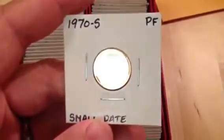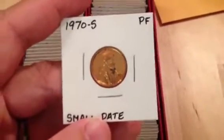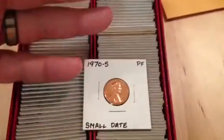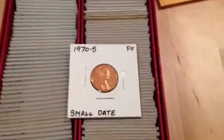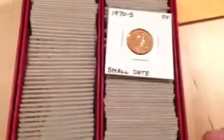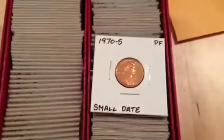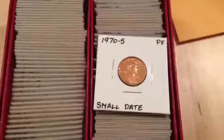It's not a walk off home run kind of slam, but it feels pretty nice to know that I have this coin, and all the other coins, the other 1970 S's in that proof set, is just icing on the cake. It's all extras. So this is an example of a cherry pick. I cherry picked an uncommon variety 1970s small date cent out of a cheapo $7 proof set.